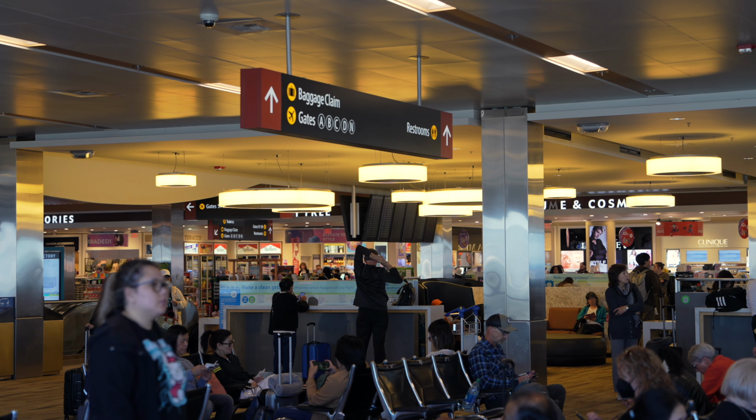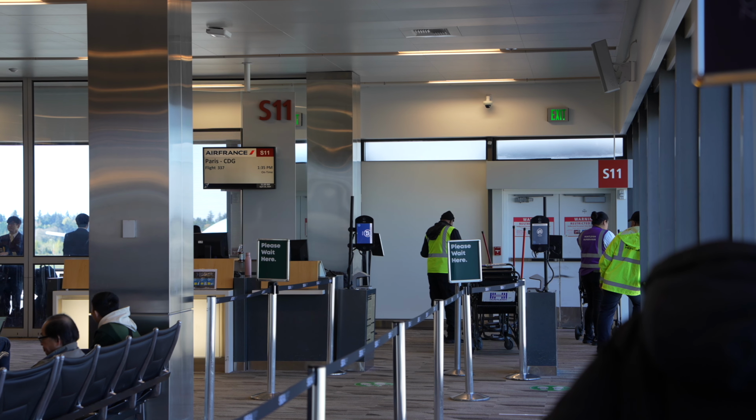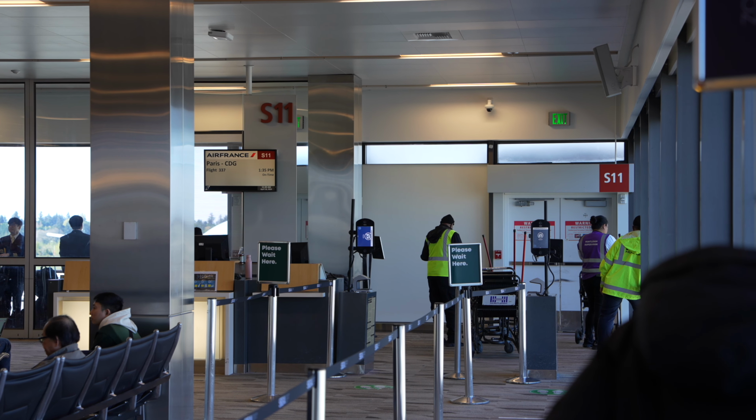SeaTac has a lot of construction going on right now, with a few terminal renovations underway. S-Gates is thankfully up for renovation too, but it won't be for a while.